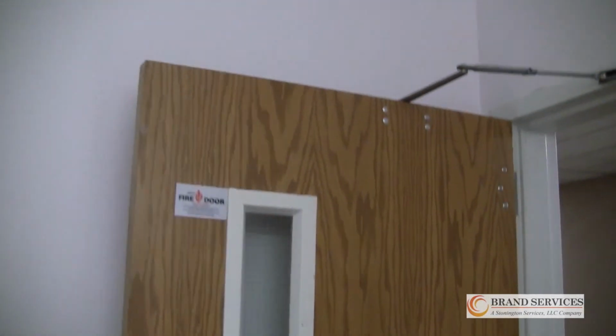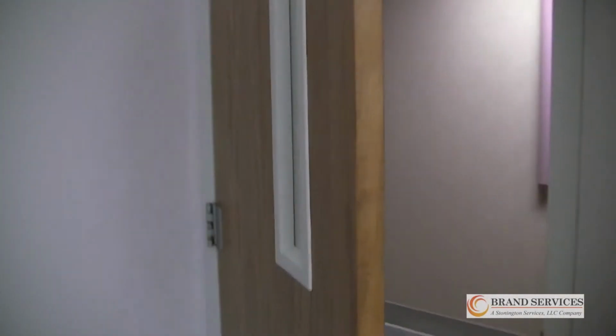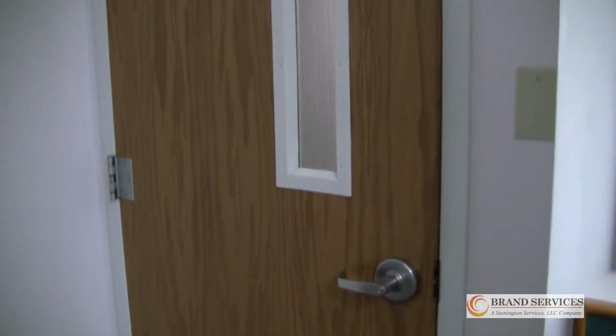Here we open the door back to 90 degrees. We allow the door to close to ensure that the door is self-closing and positive latching.